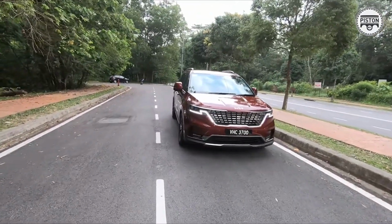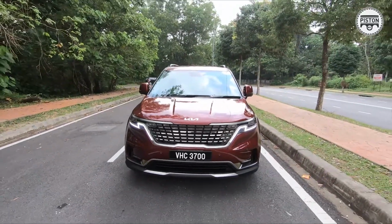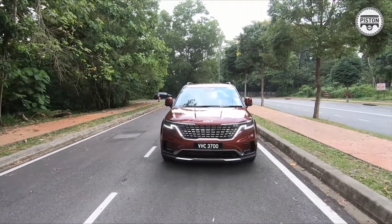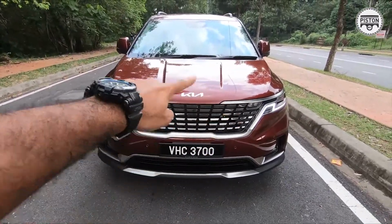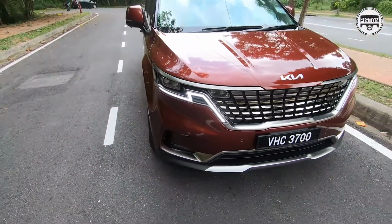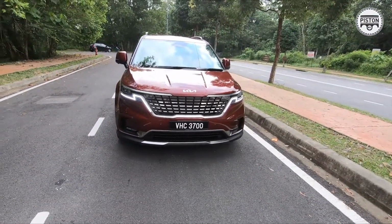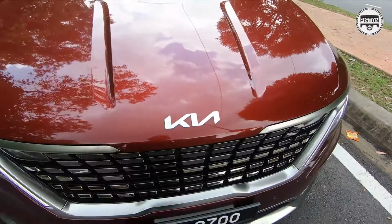So one great thing about the new Carnival is how amazing it looks. It looks and feels a lot more expensive than it actually is, but at a little under 200,000, it's actually about 196,000, it's like an absolute steal. This is known as the Tiger Grille, and I love the very distinctive Kia daytime running lights. Super nice, right? They look amazing, and there's no mistaking the Carnival for anything else. And the new generation Kia logo looks fantastic as well.